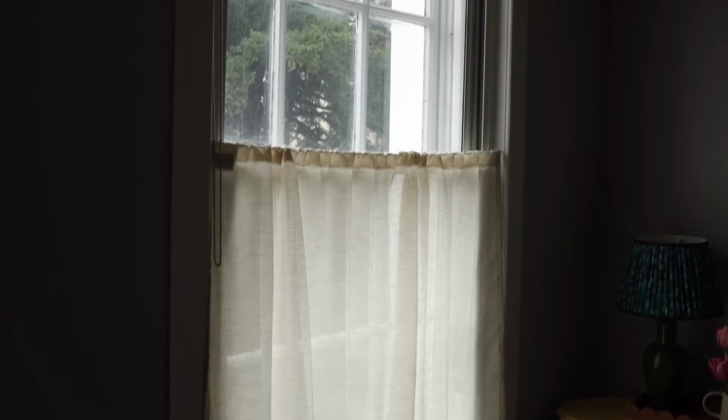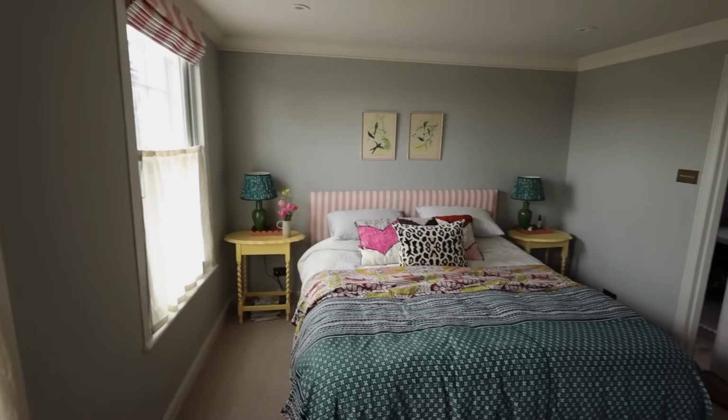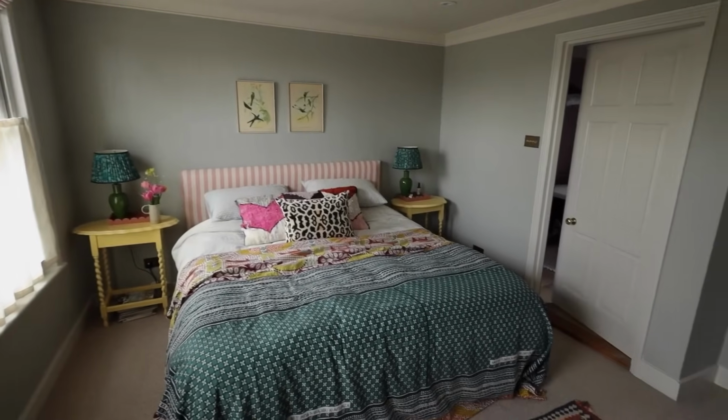We've gone with linen cafe curtains on the windows for a bit of privacy, but there's really nice light in here. And the ceilings are a bit lower in here as well, so it has a slightly cosy element too.